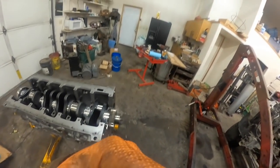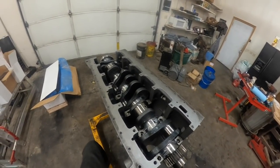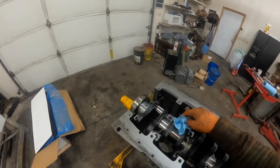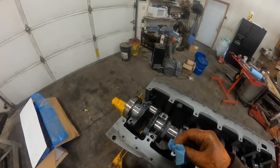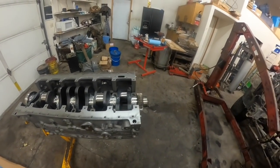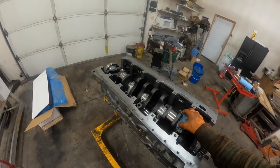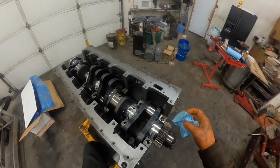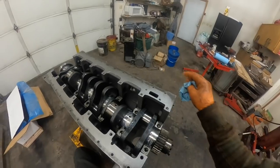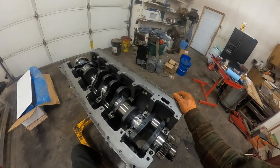So now I'm going to eat my bacon sandwich, and then we're going to get the main caps and clean them up, put the bearings in them, and we'll put all the mains in it and torque them down. And I know people are going to say, are you plastigaging? We're not plastigaging if I've had a crank ground or something like that, or had low oil pressure problems, you know, none of those conditions existed.